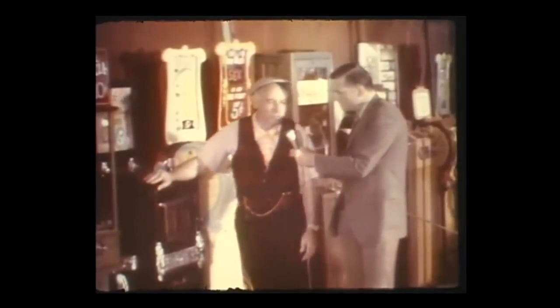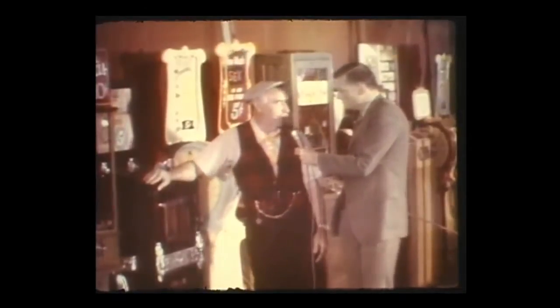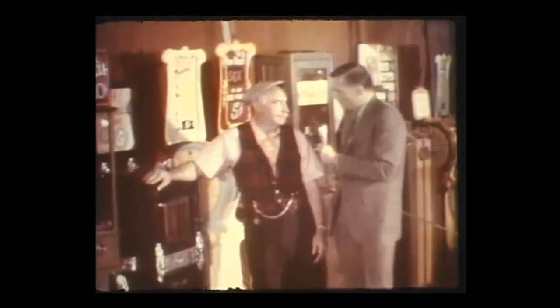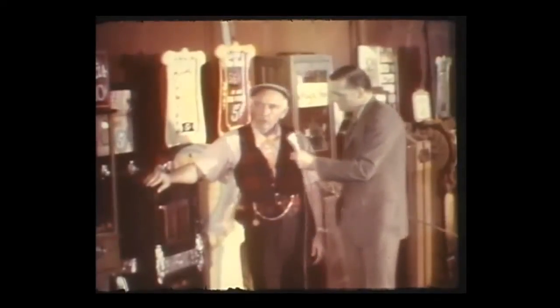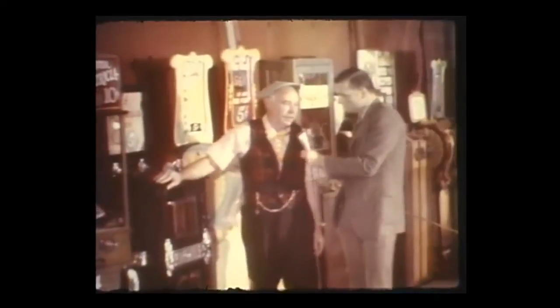Yes, all the machines were originally operated on a penny. A penny gave you a lot for your money in those days, didn't it? Sure, you'd take a quarter and spend all day, you know. Now, what vintage, Paul, do these machines represent? They go anywhere from about 1890 up into about 1930.